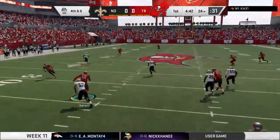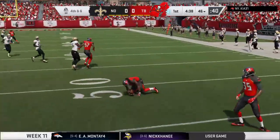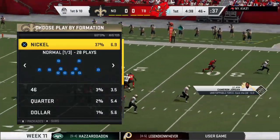And just a single punt for him in the loss last week as he sends this one away. That'll go as a punt of 34 yards that time. And the Bucs will get ready to go on offense.